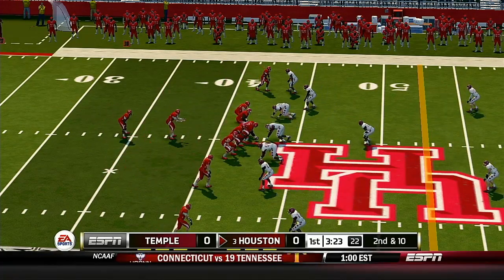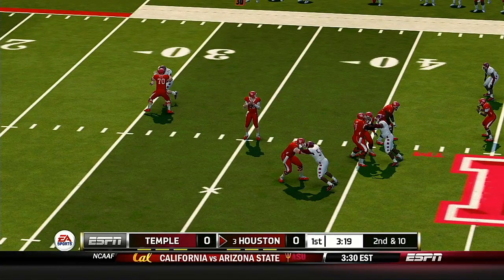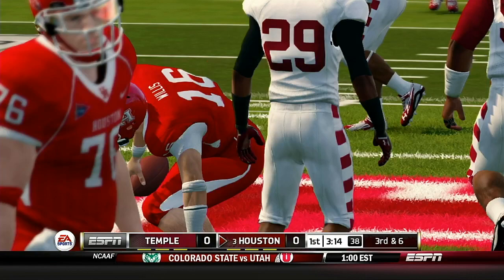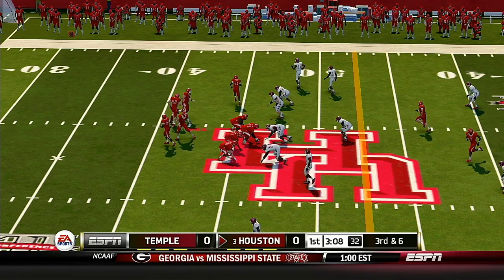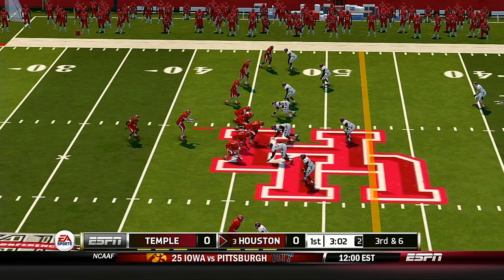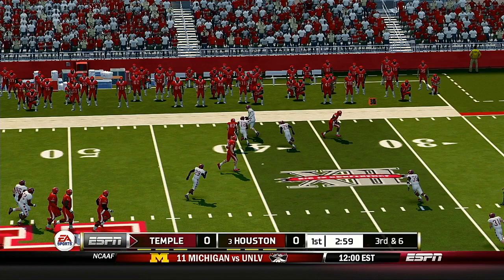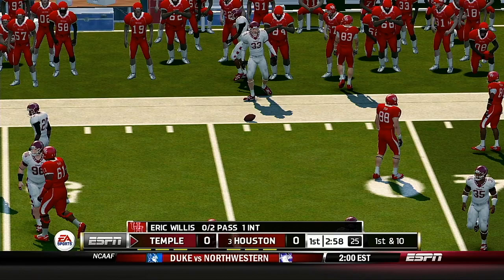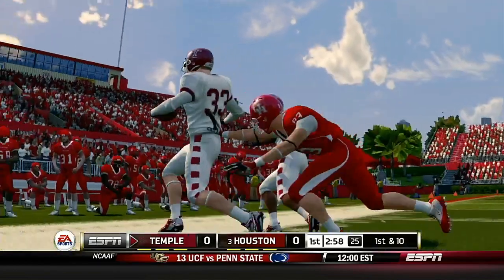From their own 42-yard line. Second down. Good protection, and now he's on the run. Slides down. Dangerous throw. This one's picked off. And that was just an outstanding pick. Great play by the defender to high point the ball, but the quarterback wasn't in rhythm on the throw.